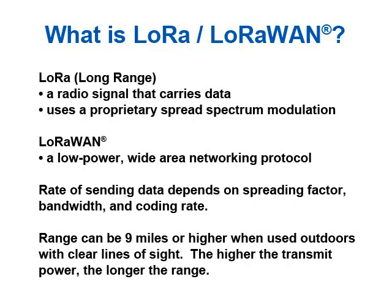LoRa stands for long range and is a radio signal that carries data. LoRa uses a proprietary spread spectrum modulation that is similar to and a derivative of chirp spread spectrum modulation. LoRaWAN is a low-power wide-area networking protocol that can be used to periodically communicate sensor data. The rate at which data can be sent with LoRa modulation depends on spreading factor, bandwidth, and coding rate.